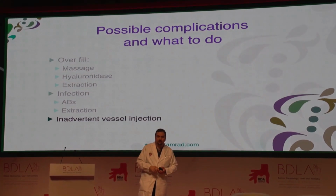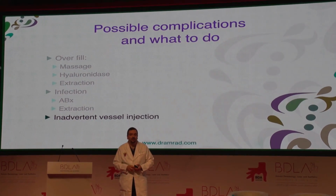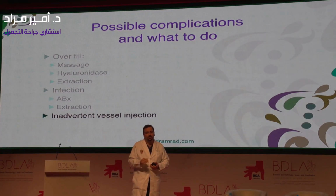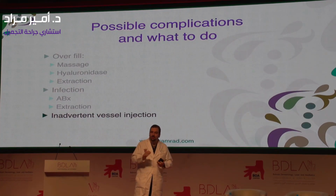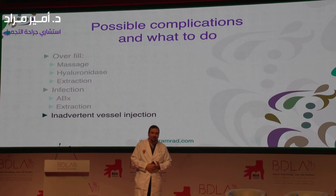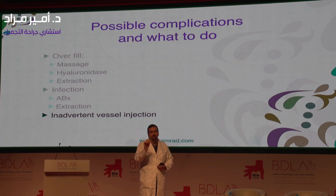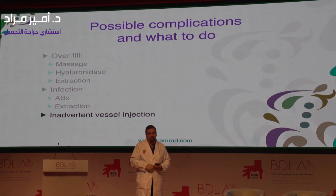Inadvertent vessel injections, you can only treat that with hyaluronidase and patience. These patients take a long time to heal if God forbid it happens. So you need to be patient. You need to be around your patient. I remember a talk when I was a resident actually about a doctor who had a rhinoplasty patient, and they thinned the tip a lot, and she had necrosis of the tip of the nose.